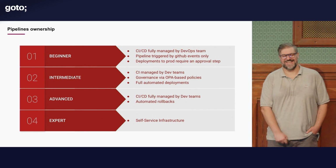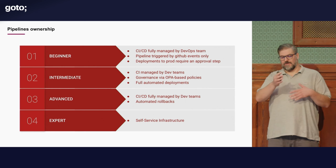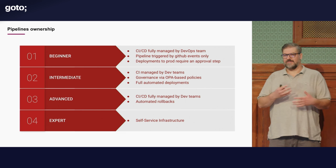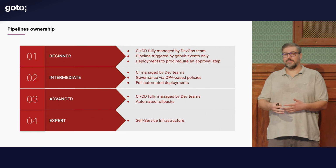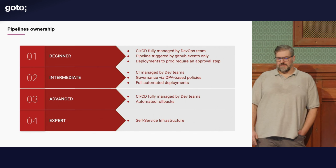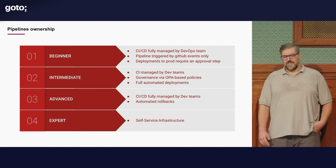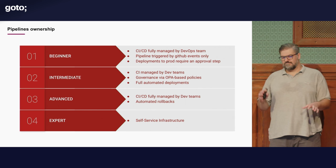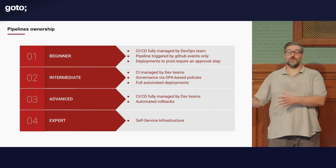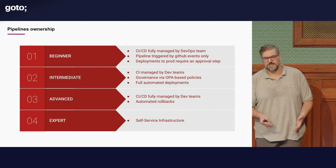I'm so sorry. Now, going back to the other one, so if you're shifting a team or a product from one maturity level to another, what does that actually entitle in terms of the ownership of the pipelines between the operations and the devs? And this one I'll say is not a final list. We're still fine-tuning where we want to be. But the plan is that depending on the maturity level of the product, the ownership will be more on the DevOps team in this case, or will be slowly shifting more to the developers and giving more power to do more things.